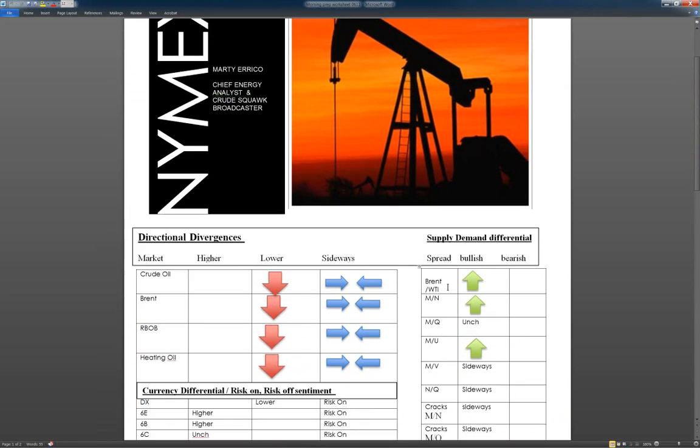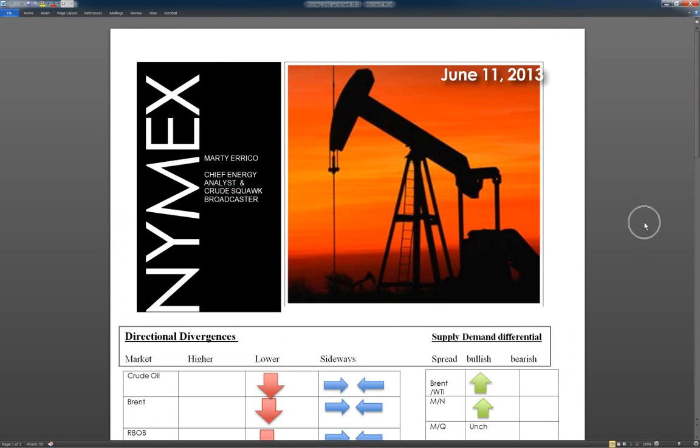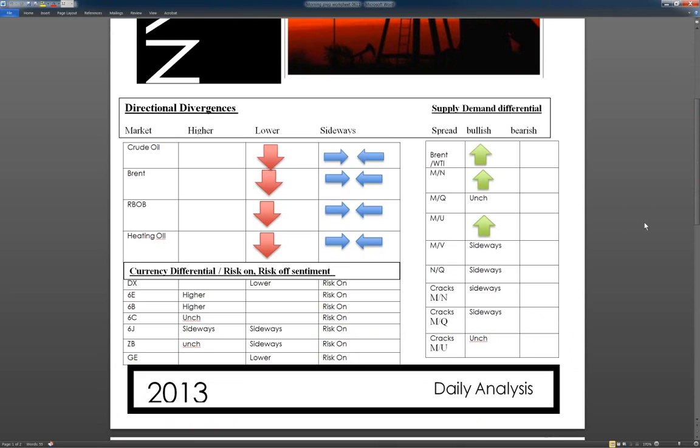So this morning so far, our indications are pointing a little bearish at the moment. Bearish across the board this morning, really. I'm looking at your RBOB, your heating oil, your crude. We're all down by about $1 to a couple pennies here.